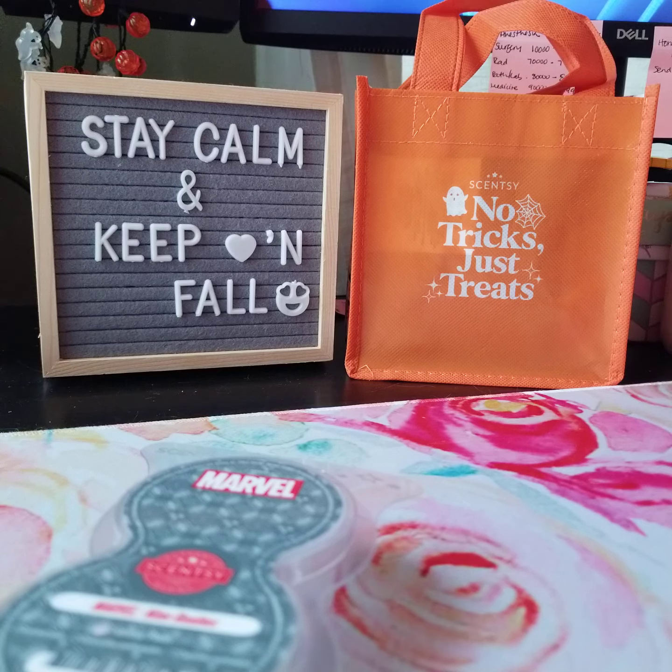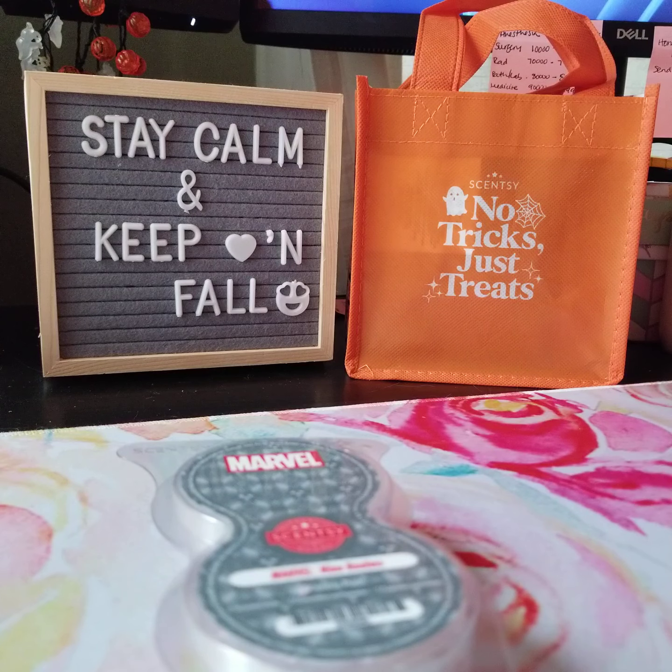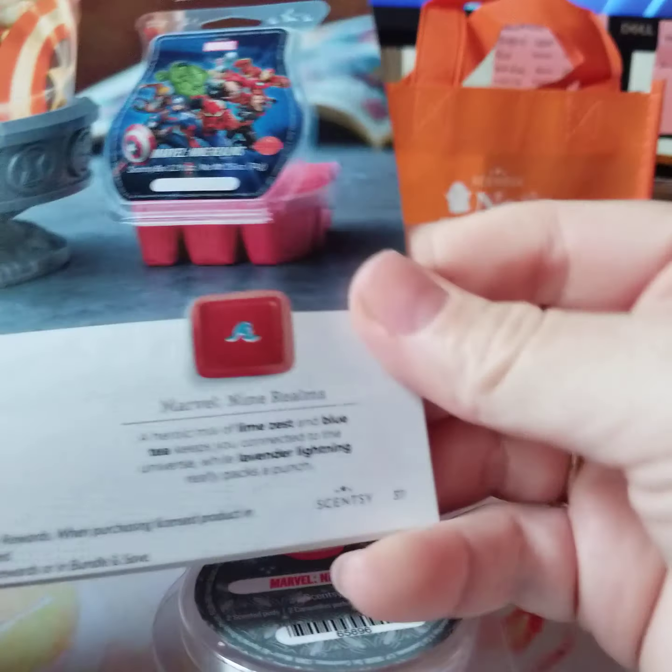Can't find it. Marvel. Where are you? It's not in this catalog. Okay, let me check the last catalog. I forgot, I got these in the clearance section. So let me check this handy dandy 2021 catalog. Maybe it'll have it in there. Disney. Nope. Yes, okay. Marvel 9 Realms.